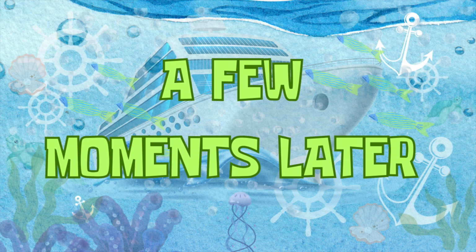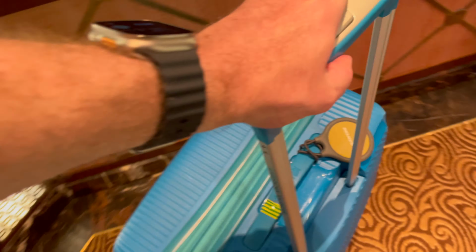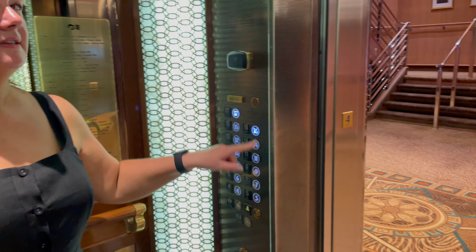We're going to security. A few moments later. Have you been inspected? I have been inspected. I'm clean. I can assure you, you've not. I'm clean. Okay. So we have the suitcase. 16? 16, yeah.